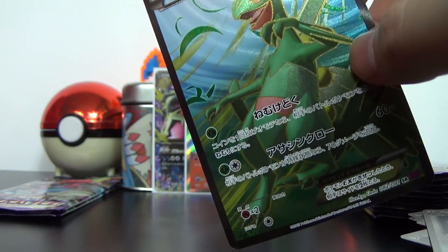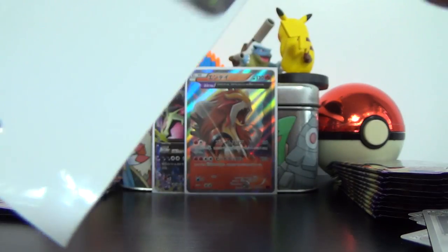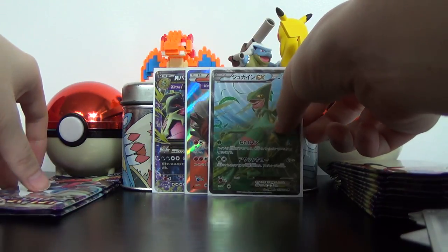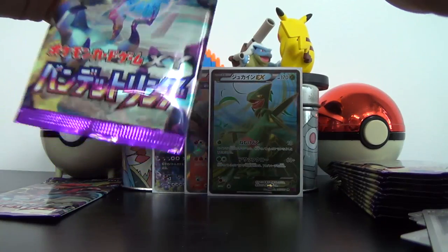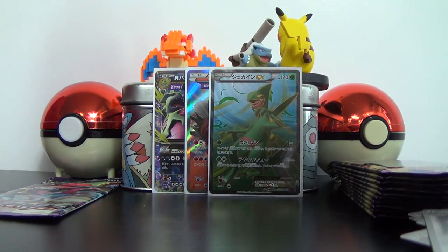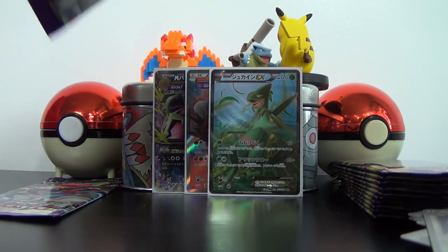No, we didn't do it yet. We didn't pull the shiny Mega Rayquaza yet. Nope, we did not do that yet. But let's put this in the back, shall we? Two more packs. We have two more packs. All right, this is the second to last pack. Let's open it up. Let's see what we get.